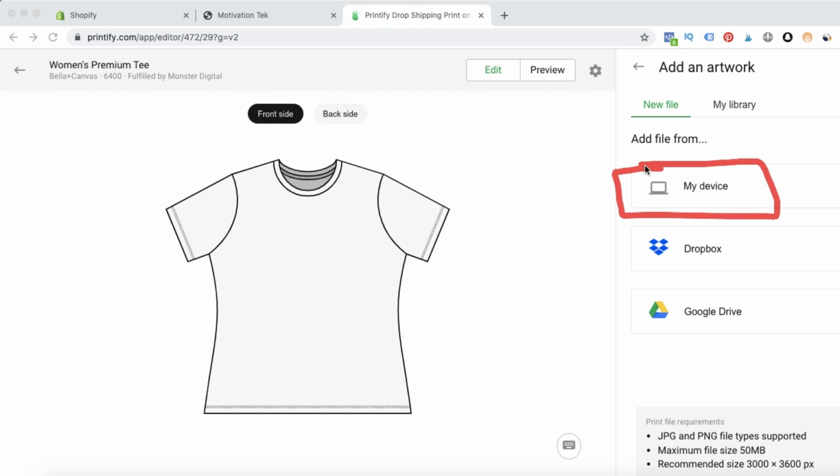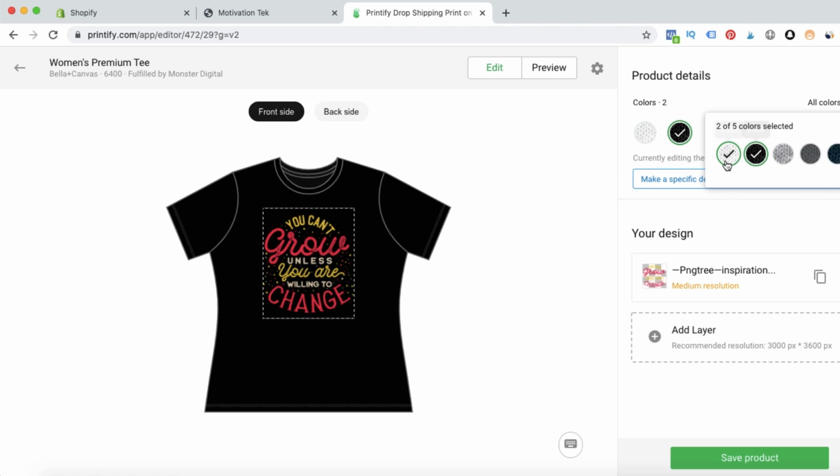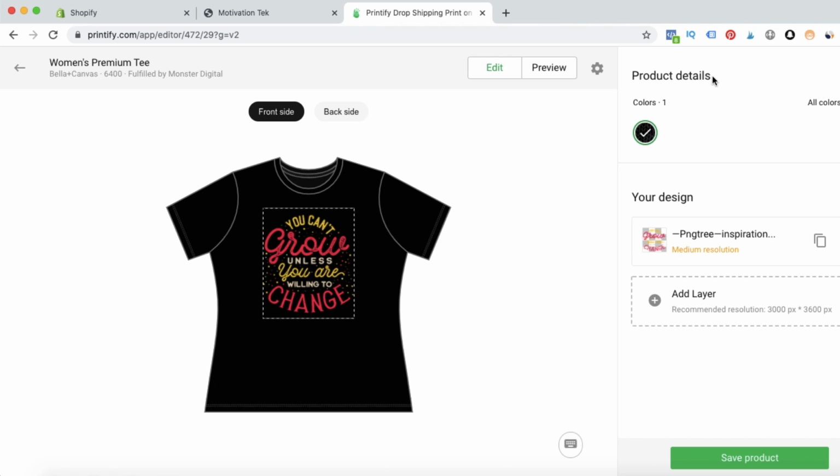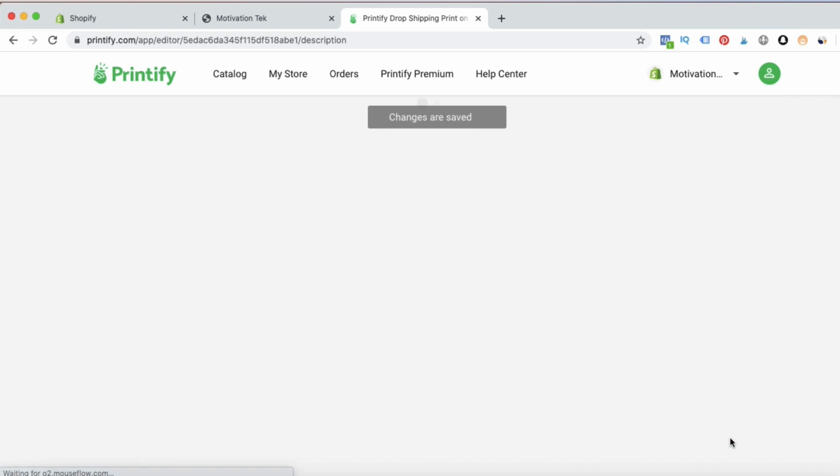So in order to upload your design, simply click on my device and you can upload it from your computer. So after you upload your design, you're able to select from the different types of colors. So over here, I want to select black as the main color t-shirt, and I'm going to click Save Product. Now Printify will automatically generate a few mockups for you, and you can go ahead and click Next.